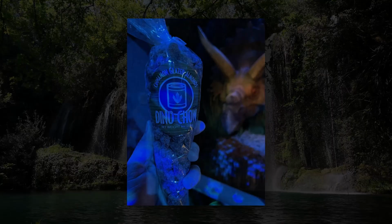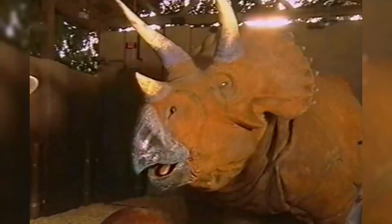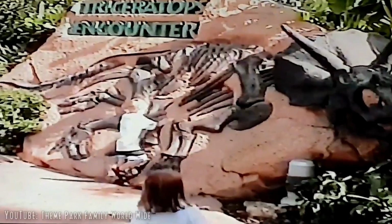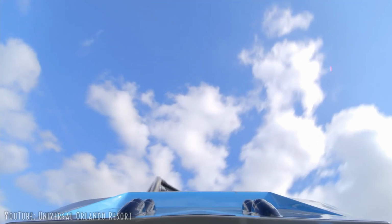The plot of land has evolved over the years. What's now a raptor paddock was once a trio of barns with lifelike triceratopses, an experience 65 million years in the making, extinct after an on and off decade. This fossil of the past is a significant part of the park's history and how it continues to innovate and impress with each new addition.